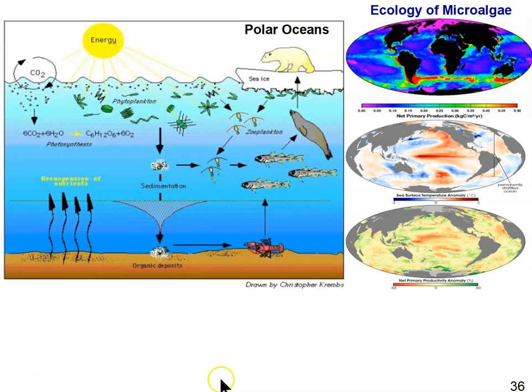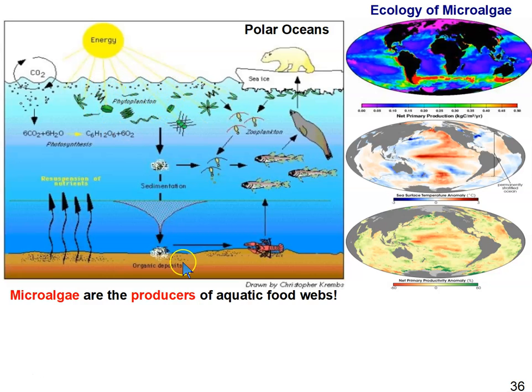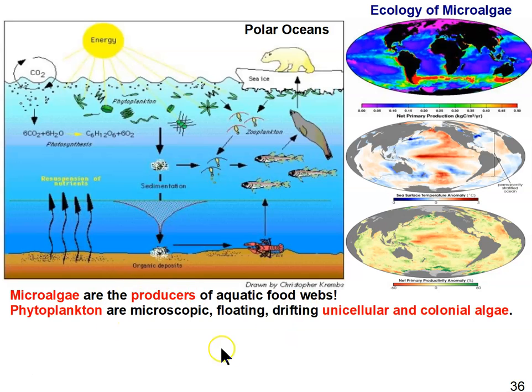As we have been for pretty much every group that we study, we're looking at the ecology of the microalgae here, and you're already aware that they are part of the phytoplankton that we find in the photic zone of aquatic ecosystems. And they function there as producers. So they're the producers in aquatic food webs.